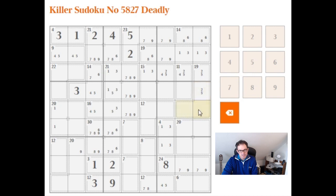Well, we know these 2 cells have to sum to 12, and now they can't be 5, 7. So this is looking at being 4, 8 or 3, 9. And I don't think we can tell quite which one of those is correct at this stage. Let's fill in the options for this just while we're here.